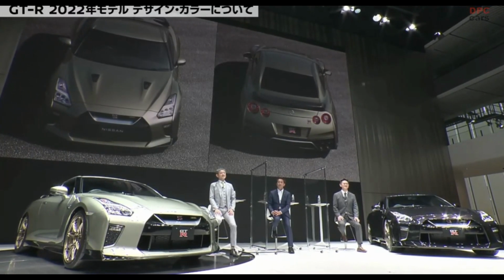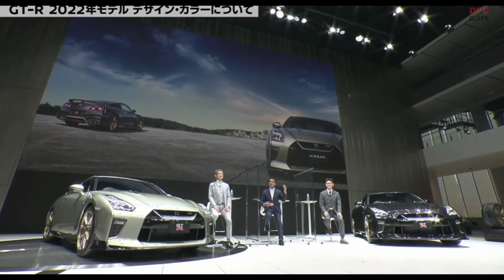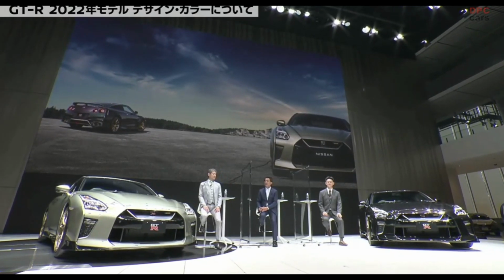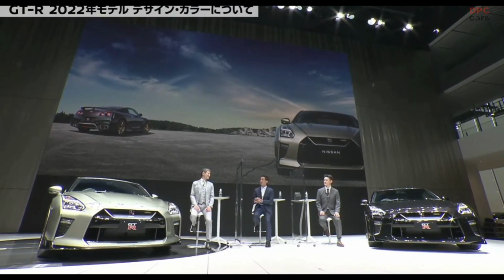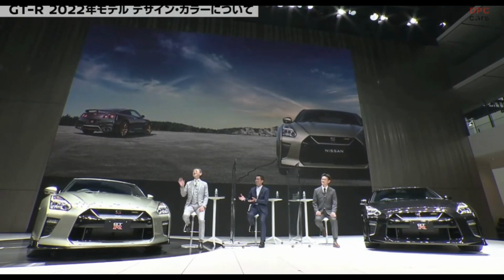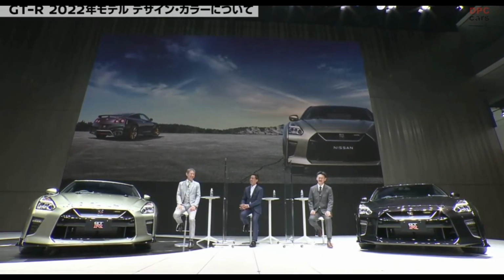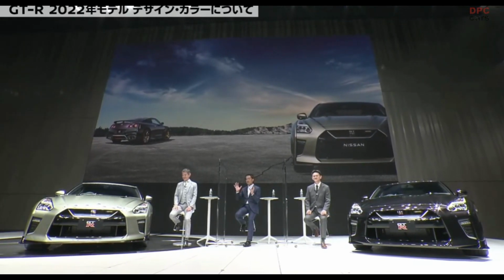Sure. In developing body color, usually when we validate colors, we go in the daytime under ultraviolet rays. And towards the end of the program phase, we go to the destination. If it's a model for the US, we go to the US, or if this car goes to China, we go and verify it in China. But there's another specific evaluation we do for the GT-R, which is nighttime evaluation. There's no sunlight during the night, but for example, we go to the service area under mercury light. We have to check under the mercury light, otherwise we can't make a GT-R. Or we put the car in the headlights of other vehicles.